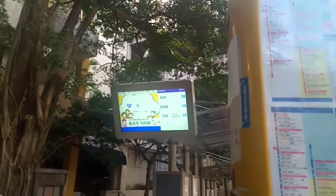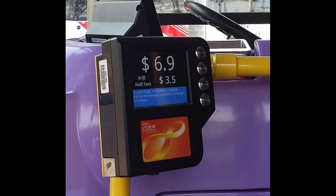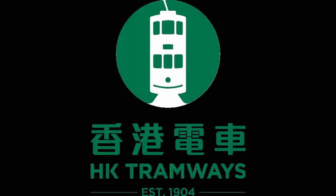And as you alight, you just simply press the red button on your stop, and you will alight using the middle door. Each bus has its own designated bus number according to the bus destination. All signs are displayed in English and Chinese. The bus fare rate is based on where you board to the last stop at the bus route and not where you get off.